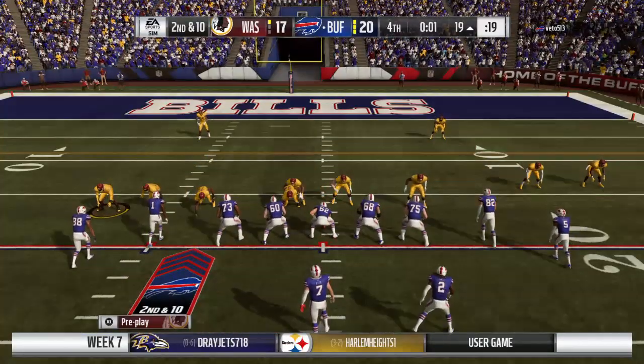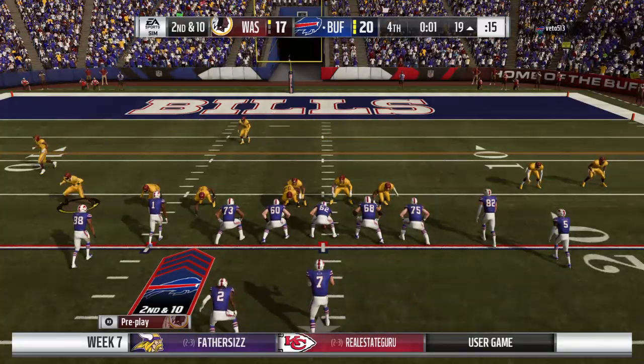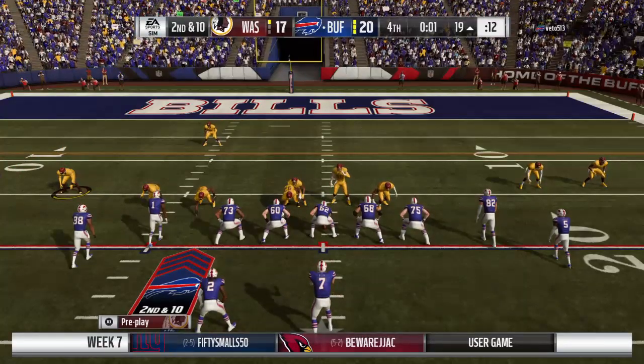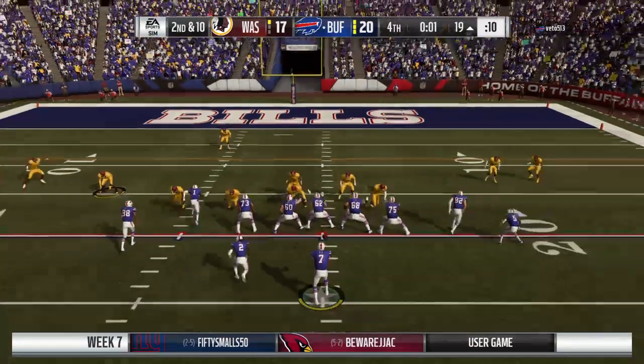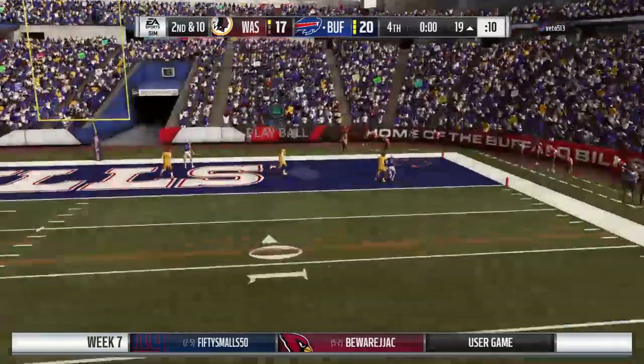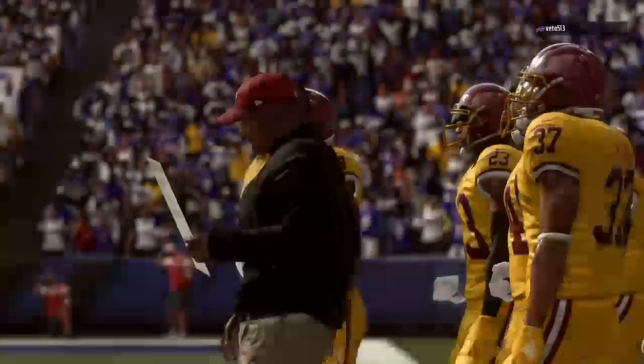Detroit! Detroit! Set! 3-19! 3-19! Back to throw. Allen. And his throw's going to be incomplete.